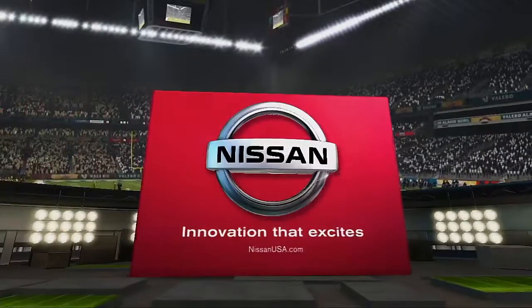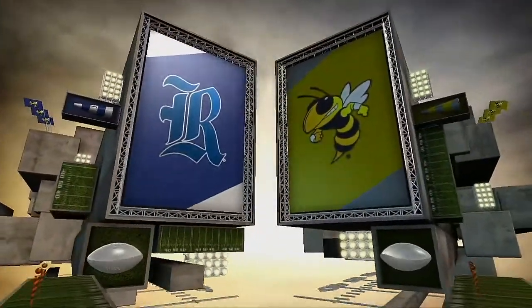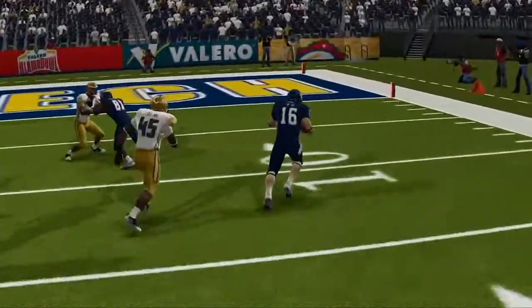Hi, everybody. Glad to have you with us on the EA Sports NCAA Football 14 Halftime Show presented by Nissan. Innovation that excites. Reese Davis, David Pollack here in the studio, as always, to lend a little perspective to what just went down in the first 30 minutes.